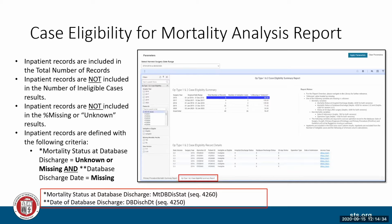And what you'll see within the report is a left panel of filter options. So you have the option to filter by surgery year, patient ID. If you want to focus in on just ineligible cases, you can do that with the ineligible or eligible filter. There's a missing mortality yes/no filter. So if you want to filter out those records that are just missing the mortality variables, you can use that filter there. And then finally, the data version filter, so that you can focus in on a specific data version if that's what you're looking for.